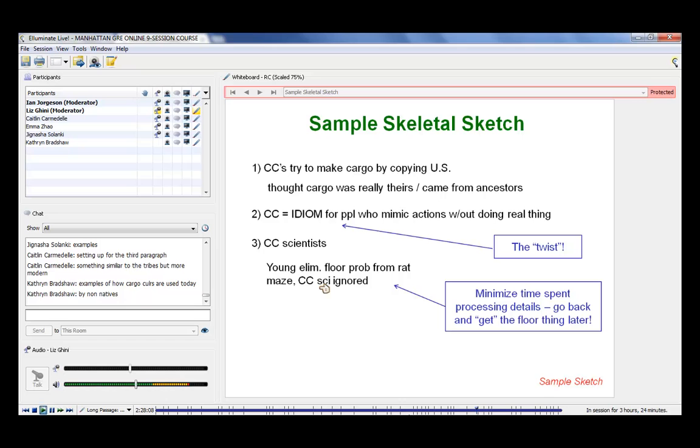There's this specific example, right? They talk about the cargo cult scientists, and then you get a very detailed example, okay? You don't have to spend your time obsessing about these details. All you need to note is, oh, now there's an example. Okay, so here's the modern example. All right? Okay, so everyone comfortable with the sketch, with what's going on in the passage? Anyone have a different take? Comfortable? Smile if you're comfortable so far.